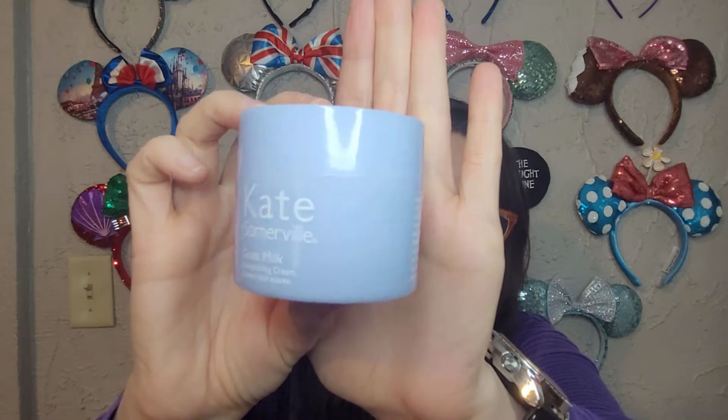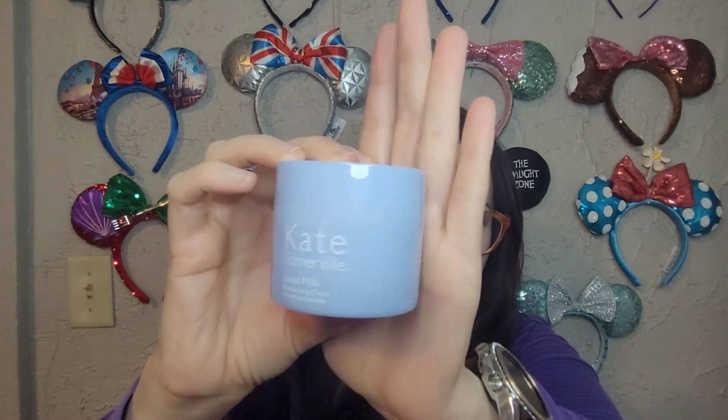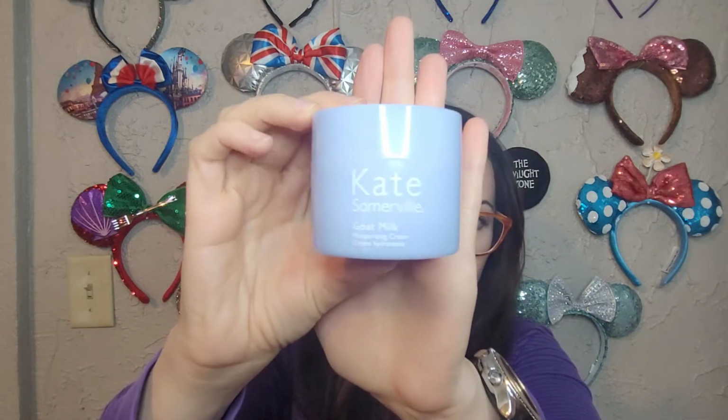I felt like it didn't really help me with moisture per se, but probably because I wasn't getting enough because it was so runny. So if you love this, that's awesome. It just did not work for me. So I think it's a great brand. I just didn't particularly like this formulation.